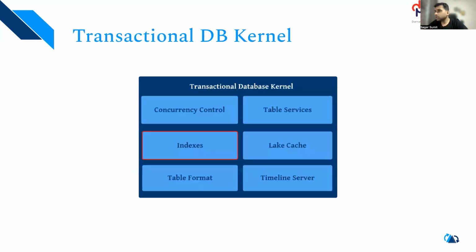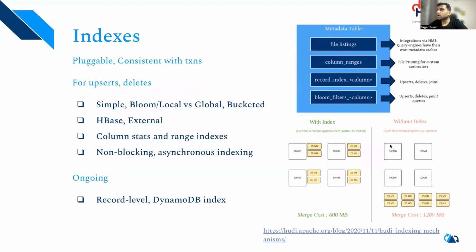Then let's dive a little bit into the indexes. Like a relational database, like your MySQL, Postgres, Hudi supports pluggable indexes that are consistent with transactions. This is very important. They're consistent with transactions, right? So you have indexing going on while your writes are coming in.